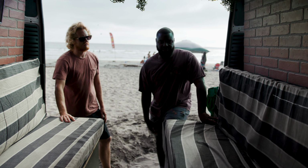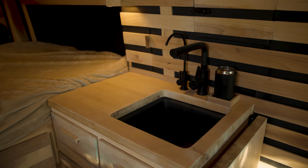It's a big project to take on, but I'm going to try to make it as simple as possible for you. This kitchen really does feel like a legit home kitchen, and that's what I really wanted.